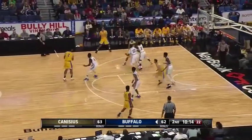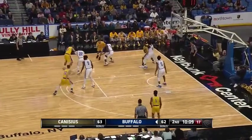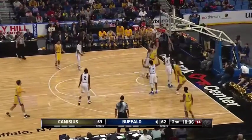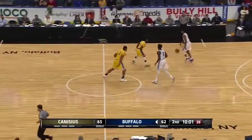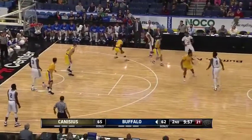Out of bounds, watch how the Griffs kind of set up in the zone. They really switch everything. Atkinson, you see, is guarding number 11, is guarding the center for the Bulls, Johnson. There's the switch right there, and Atkinson actually lost his man for a moment, and that's how the UB Bulls were able now to get the ball in bounds. Now they'll switch back once the ball comes in bounds.